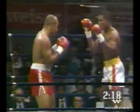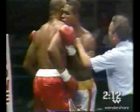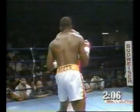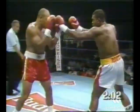Sure. You see, here's the experience of having been in with the great fighters. Notice how calm and relaxed Bonecrusher is. And when you've been in with the best, that's what you learn. No gym can teach you that. No trainer can teach you that. Only being in with the best can teach you that. Bonecrusher Smith still with that very serious look on his face.